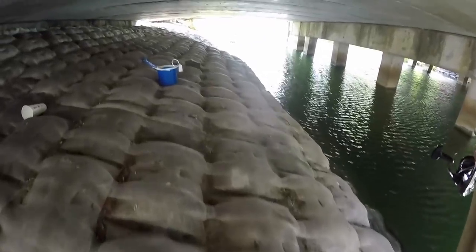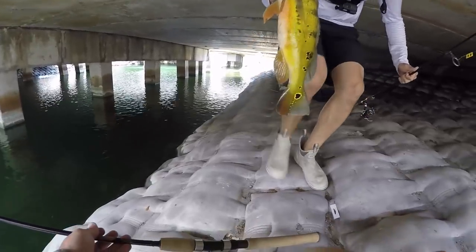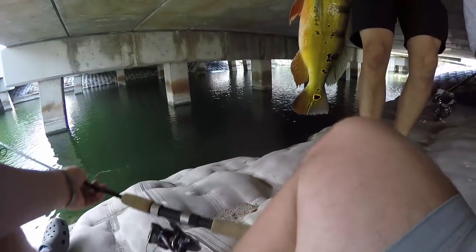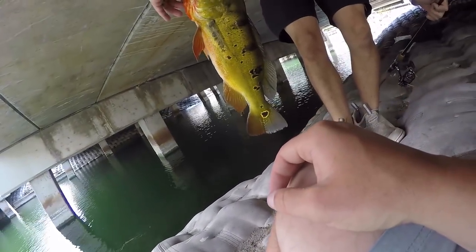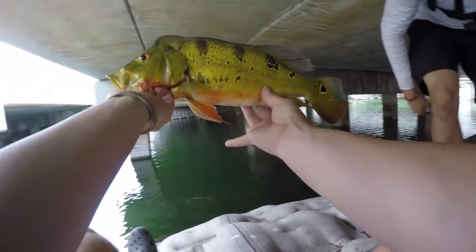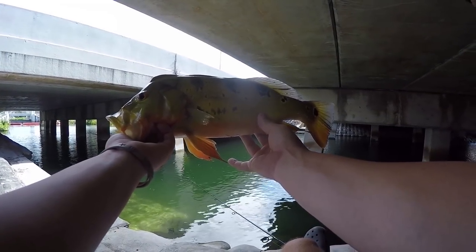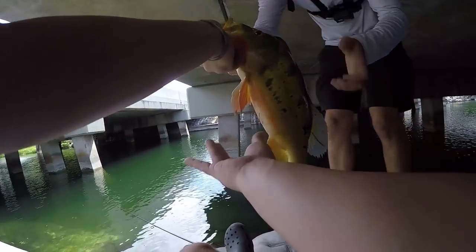This is crazy. Literally urban Miami peacock bass fishing. Absolutely insane. Look at this fish. First time I've ever seen one. I've never in my life. Don't drop him. Nah. Never. That's a good one too, dude. Look at this fish. Holy smokes, dude. I've never seen one in person, like, dude.